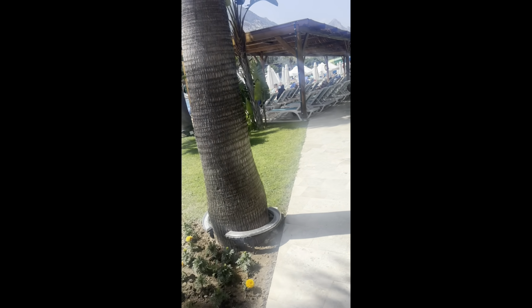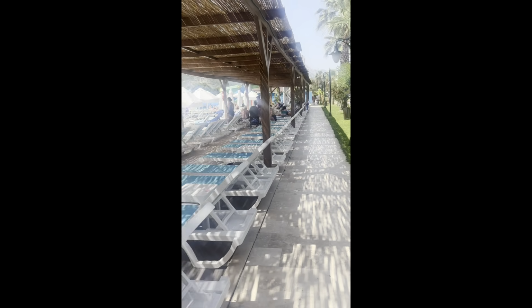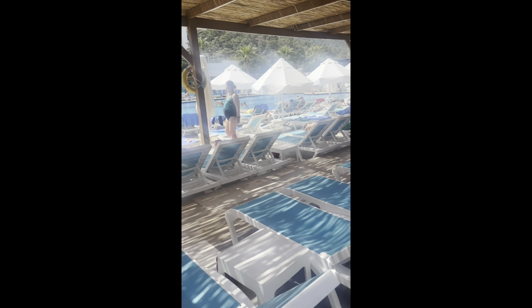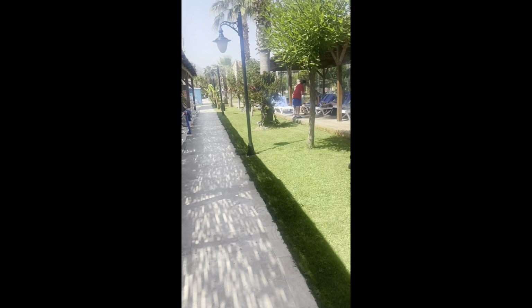Okay, now this is the walk back from the security lodge. So this is the main pool here on the left. There's always music, aqua aerobics, volleyball, all sorts of things going on there, and that's, I'd say, the livelier of the pools. As you can see, lots of empty sunbeds. It is out of season, but it was school holidays. But we never had any trouble finding a sun lounger at all.